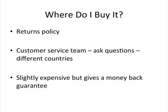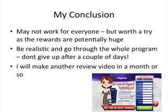Again, the product is slightly expensive, but not as expensive as surgery. But the good thing is that there is a money back guarantee, so if it doesn't work, get that money back. So in closing, my conclusion, as with everything, it may not work for everyone, but it's definitely worth a try, as the costs are not too much, but the rewards can be potentially priceless, can be huge. It could be a real life changer to a lot of women out there, me included.